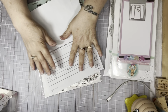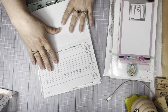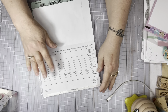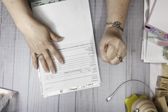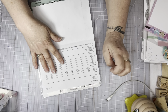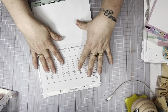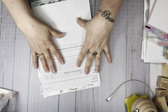I have a mystery stamp set, and this is just some other stuff I'm going to be crafting today. About a month ago, I got a notification from Greeting Farm telling me that they had a mystery Anya combo kit number 2. It was pre-ordered, so I ordered it a month ago, but we didn't know what the images were going to be. So if you ordered this and you don't want to see it and you want to be surprised when you get yours, you need to turn the video off, because I'm going to show the stamp set right now.